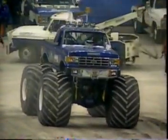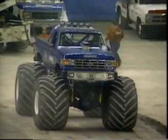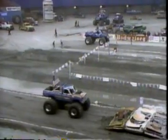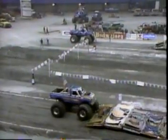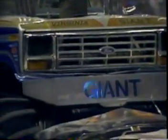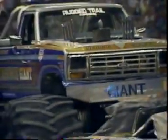They can get up to around 55, 60 miles an hour on the freeway, but they don't do that very often. They're built more for low-end grunt. Tremendous amount of torque. Okay, lining up now, and this is round-robin competition, and we go up now against Bigfoot. Bigfoot against the Virginia Giant.